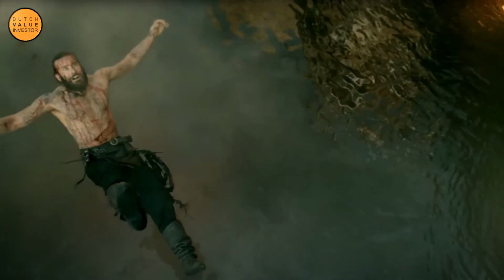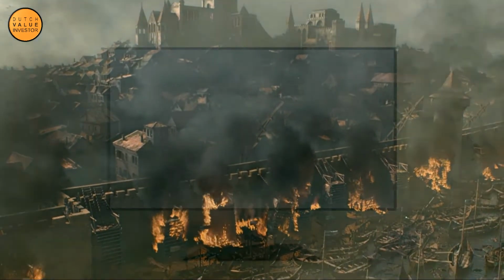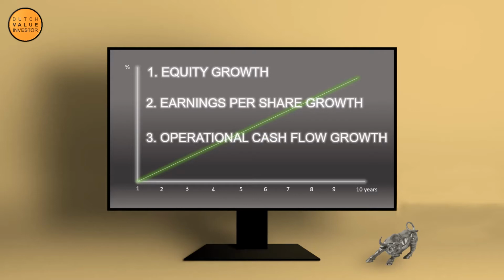The moat, or durable competitive advantage, is what is protecting the company from its competitors. I believe a company with a wide moat will have a minimal average growth of 10% compounded per year for at least the last 5 to 10 years for the following metrics. The first being equity growth. Second, earnings per share growth. Third, operational cash flow growth.